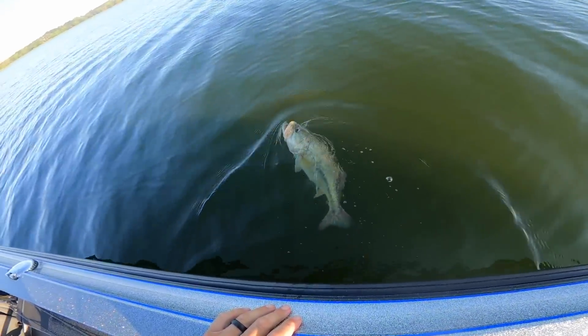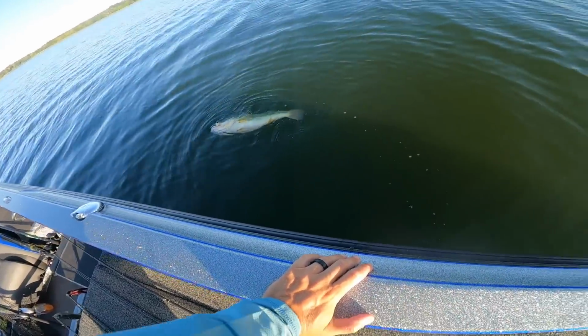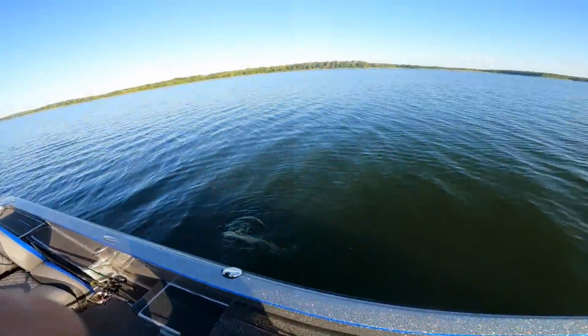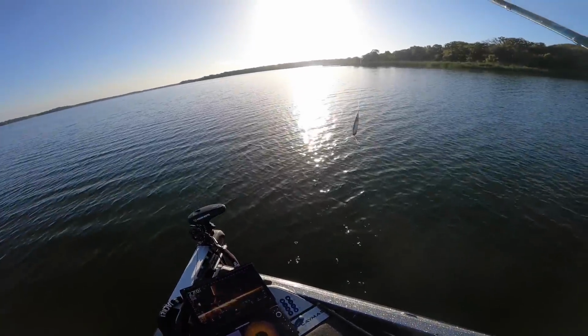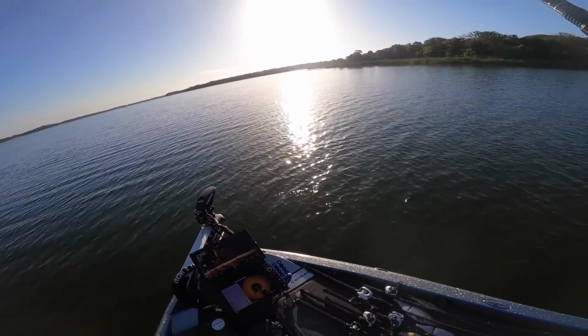Man, they are out here on these tires. Look at that fish. Come on, go back down. Get to baby him, maybe. Oh no, there he goes. Sweet. I wish you guys could have seen how many were right there in that group. Like I said, I'm shocked I didn't get one to eat it sooner.